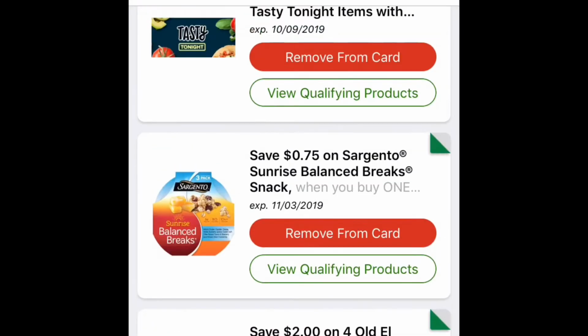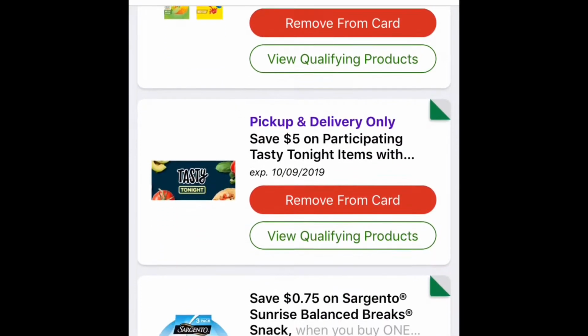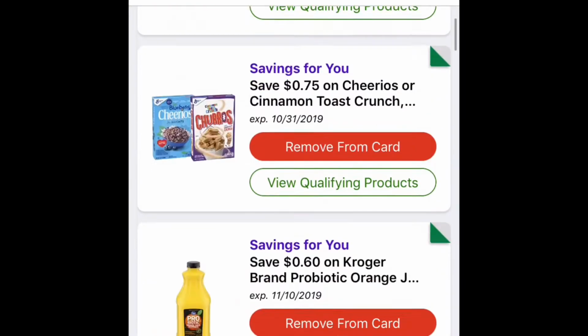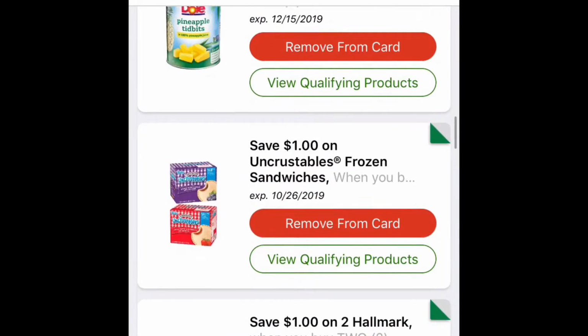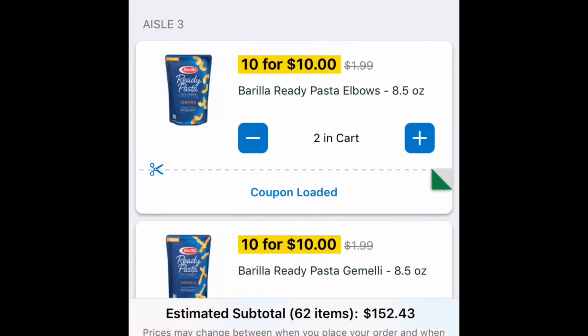Another thing that I went ahead and did was I added all of my digital coupons from my Kroger app on to my order as well. And there were some that were exclusive to just the Clicklist pickup and delivery services from Kroger. So that was really cool. And then in my cart, it actually would show you the items that had coupons associated with them.